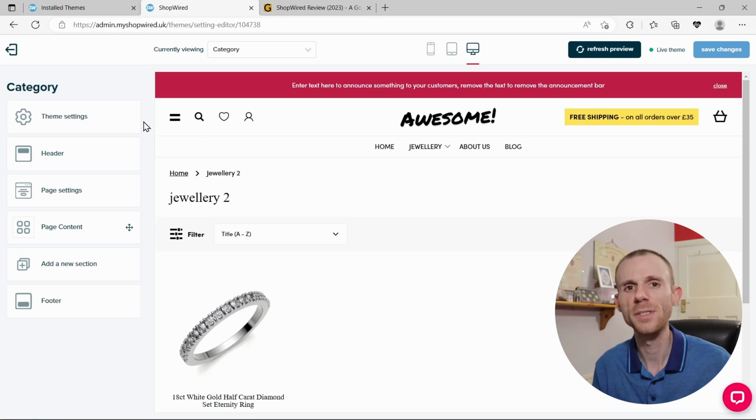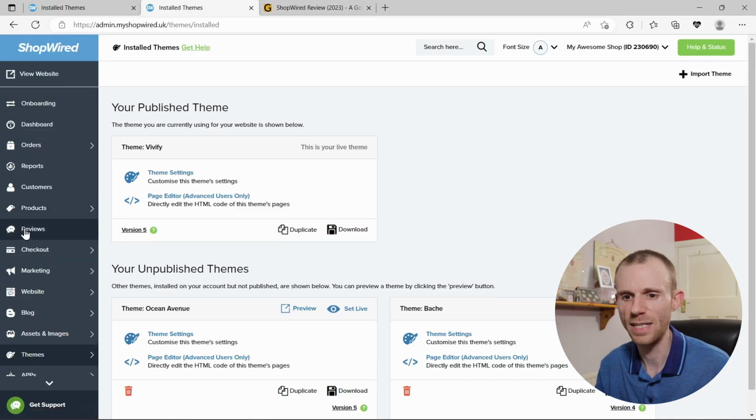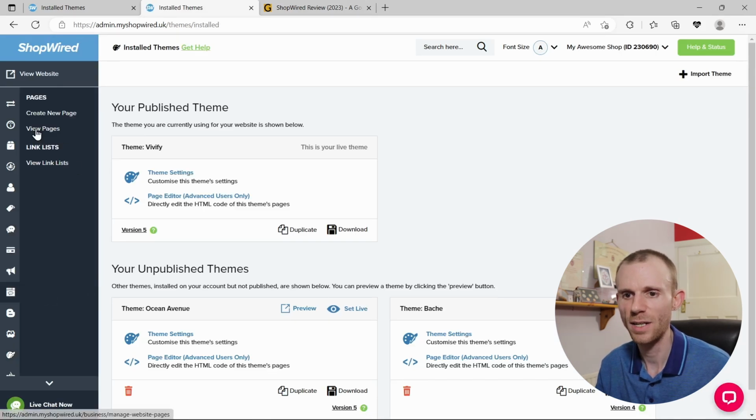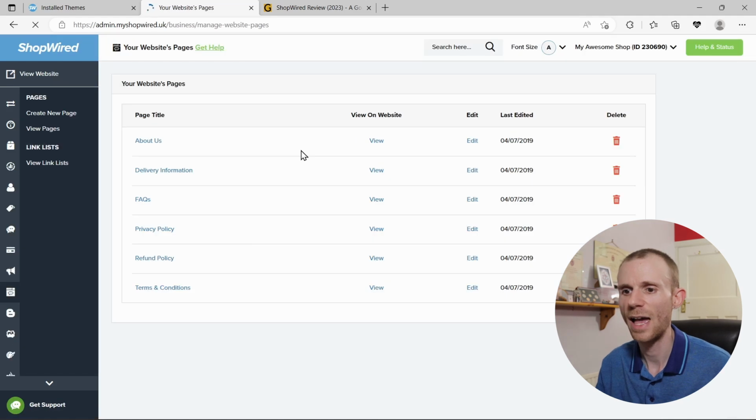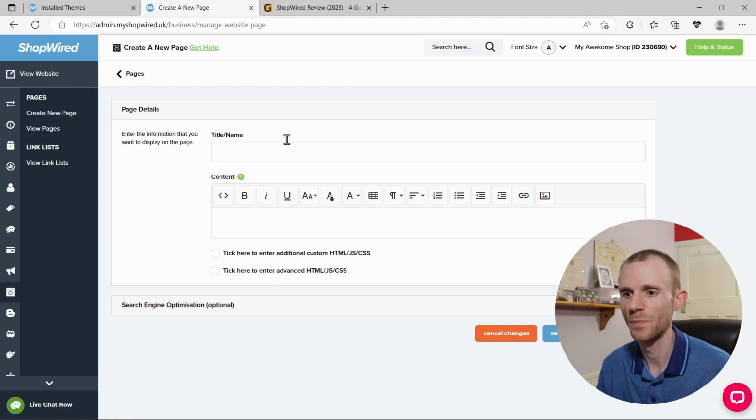But what about when it comes to adding other pages to your site? Because you want to add more than just product and category pages, because this is what fills out a fully fledged website. So if we come out of the theme customizer and we go into our website and we click on pages, we can create as many custom pages as we want. If we create a new page, it brings up this editor. So you can add a page name, you can enter content for that page, and then you can save it. Very simple, very easy to use.